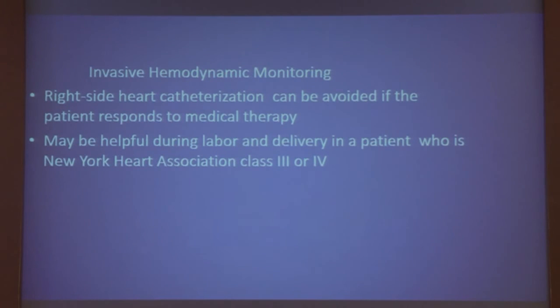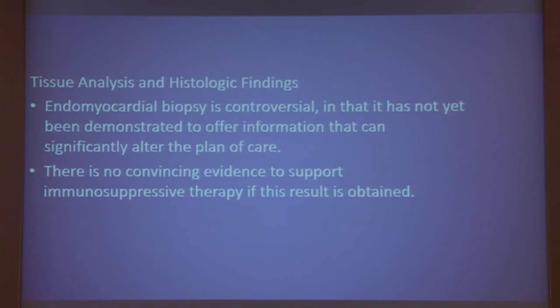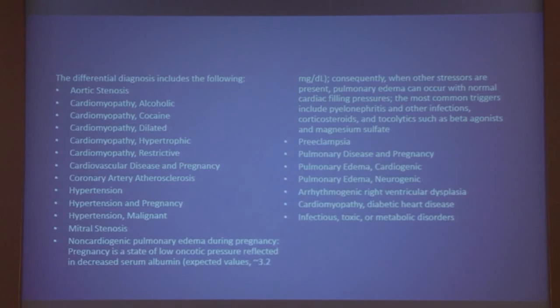Then right heart invasive hemodynamic monitoring may be needed in certain cases of class 3 and 4 heart diseases. MRI, when you have a good echo showing a low ejection fraction, there is no need for you to go ahead and do an MRI. Tissue analysis also we are not advising because the histology doesn't make you change the method of management. Immunosuppression as such has no role as of now in the management.